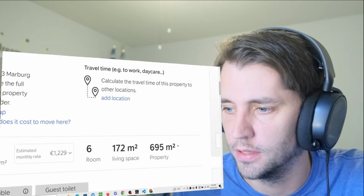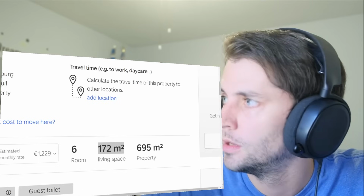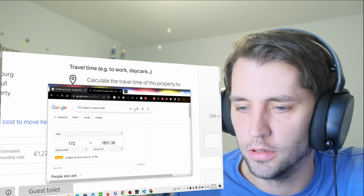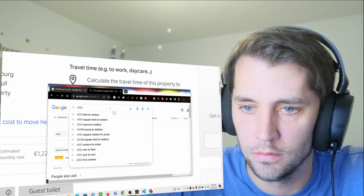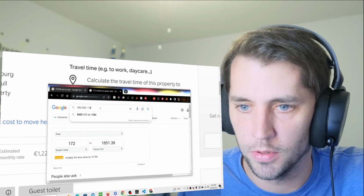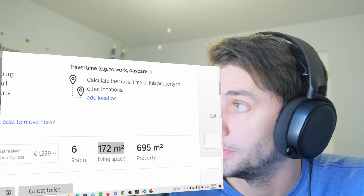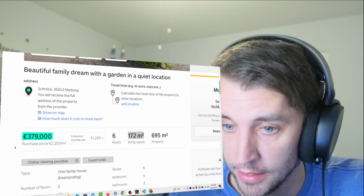Because how many square feet? Living space, 172 meters. So let me calculate that. Because the way people price out a house here in America is price per square foot. So let me do that real quick. So that's 1,800. Okay, so right off the bat, it's already over $200 per square foot. But let me just do 400,000 divided by 1851. $216 per square foot. And we're out in a country, like small town. And it's a small piece of land. That is not cheap. That is really not cheap.